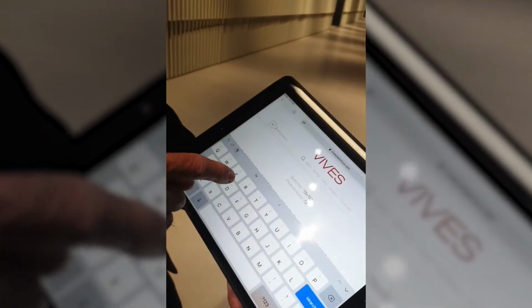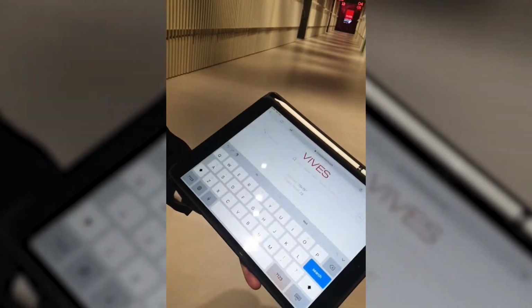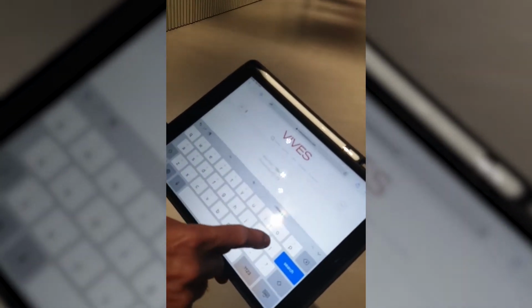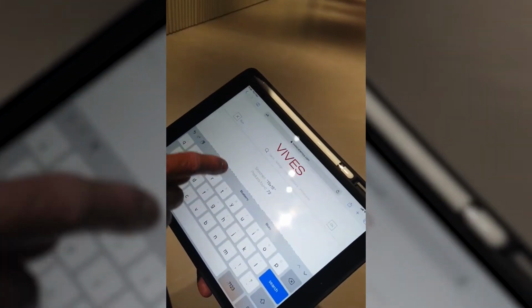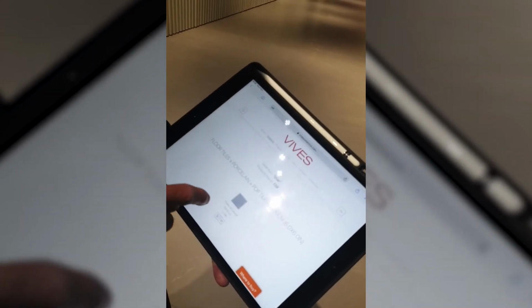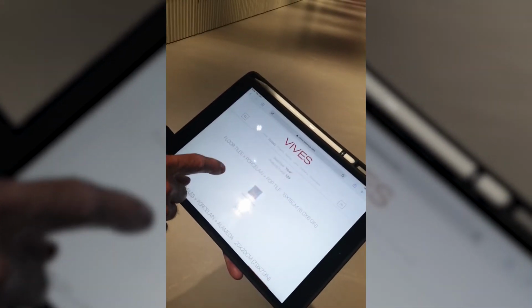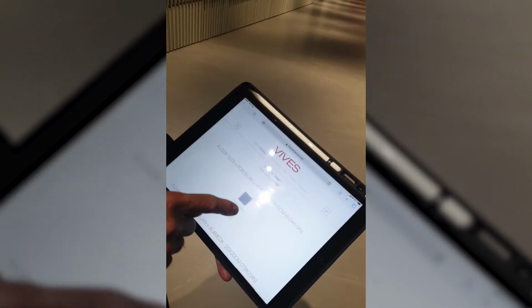Or even, this is quite interesting as well. Sometimes you can't remember the collection, the name, or even the size. So you can just simply put in the color. You can put in blue, and then search, and it comes up with all the different blue tiles, and there we have the blue 60s to less, which is part of this pop collection.